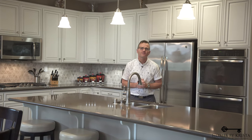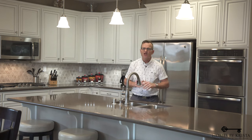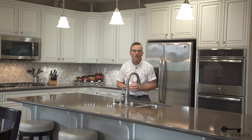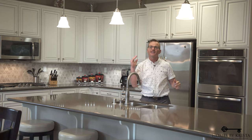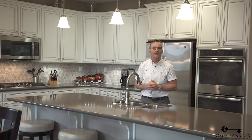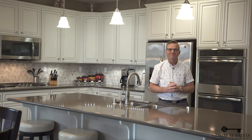We've got 2,356 square feet of living space, 3-bedroom, 2.5-bath with upgrades galore. Check out this island. Upgraded cabinets and floors. It's a formal model, single story. You need to come and check it out. It's got everything you want in a property.